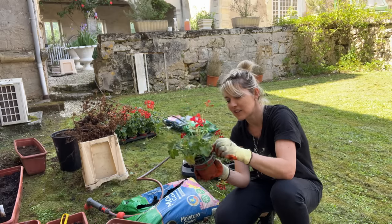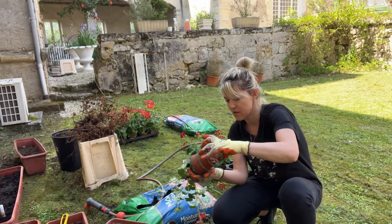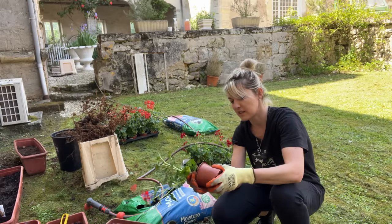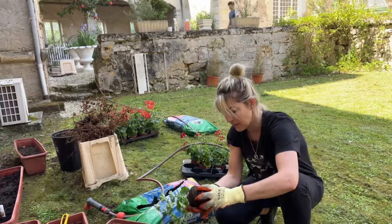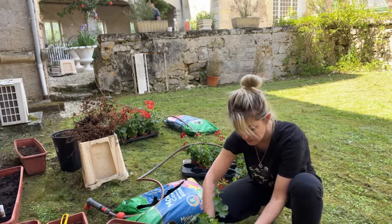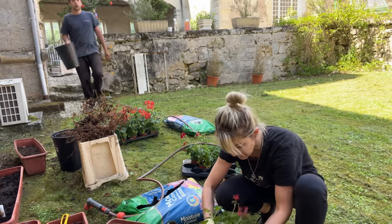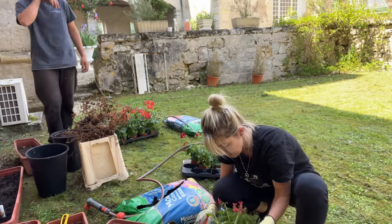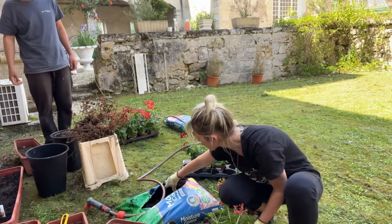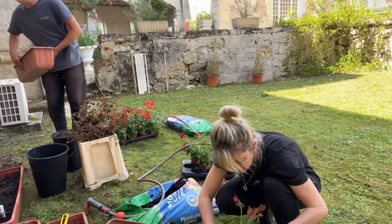I love the trailing geraniums, that's so cute. There we go. Okay, a little push at the bottom, back in the hole again. Get a little mix, putting it in. I just need to see which side is going to trail, and then I think now, giving it some good soil. There we go.